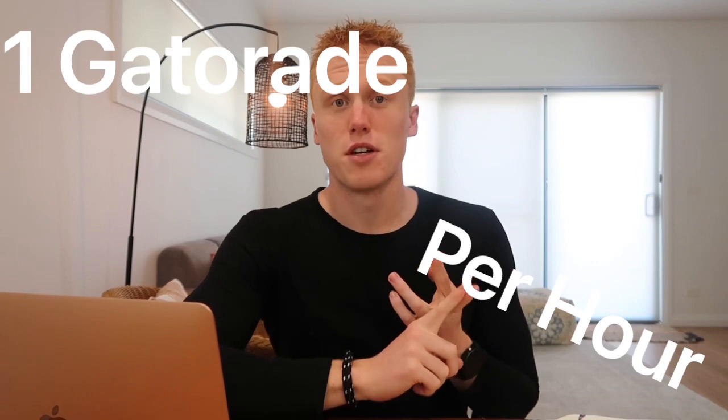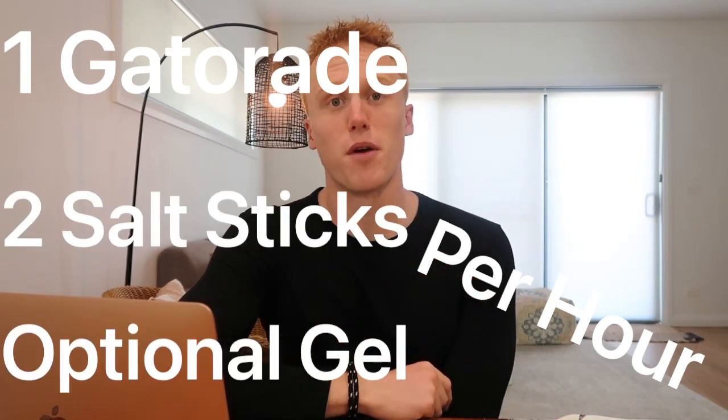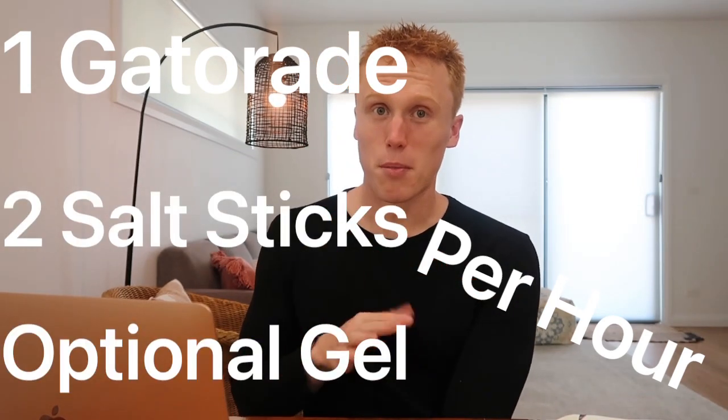Hopefully 2.5 hours to 3 hours is how long I'll be on there, which means I'll need about 2.5 to 3 Gatorades, because my nutrition plan is just really simple. It's 1 Gatorade per hour, 2 salt sticks per hour, and there's an optional gel if I want it. So I sort of go with a pretty flexible nutrition plan there with the gel if I want it.